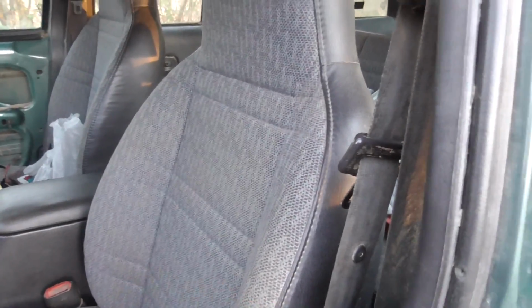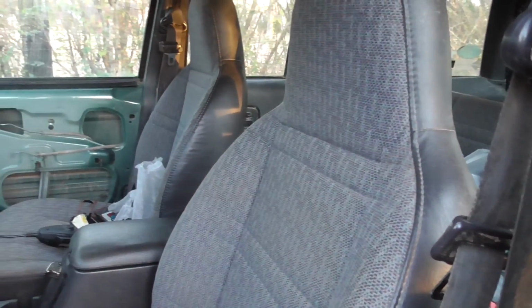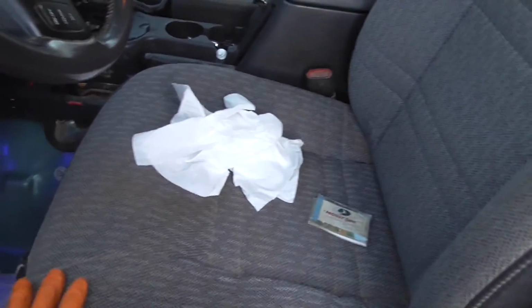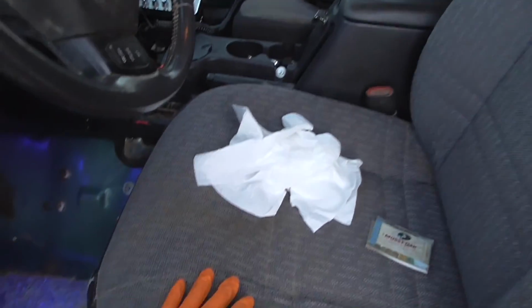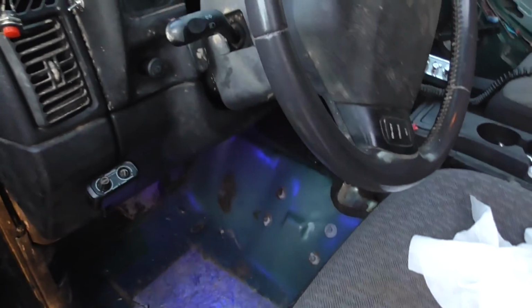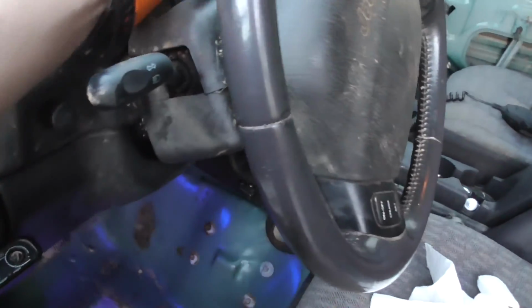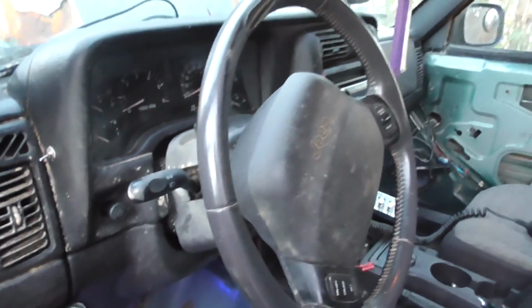I cleaned up all the mud. I took all the side panels off, got all the side panels cleaned of mud. The seats could use a little bit more cleaning. Some of the edges where the seat cover was lifting up are a little bit dirty. You still see I got mud on here, but I can fix that later on.